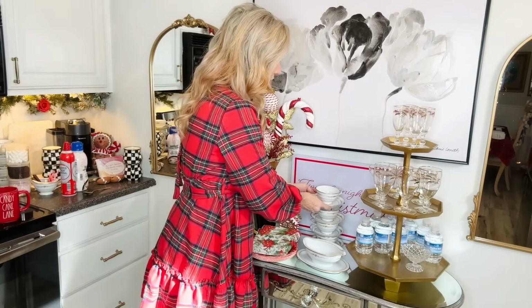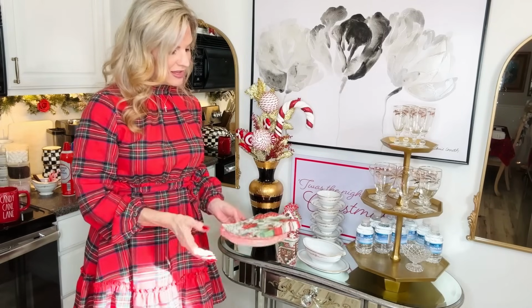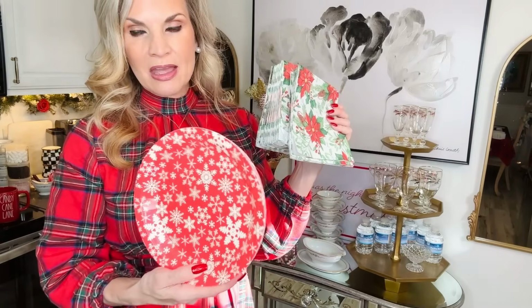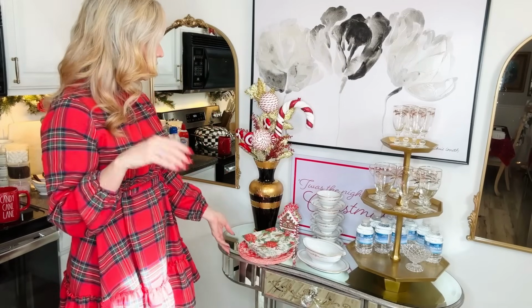So I have this cute little sign that says, "'Twas the night before Christmas," because we've really turned up the volume on adding Christmas, Christmas, Christmas to everything. From Dollar Tree, I found these beautiful, and I consider them to be very elegant, poinsettia napkins. Now, the choice for plates was a little bit less elegant, so I chose these cute little snowflake plates, which I think are adorable. And from Dollar Tree, and they're just toss away plates, so we're not going to worry about that.